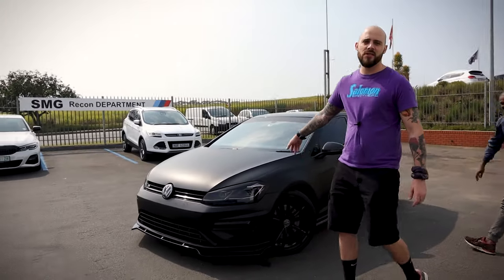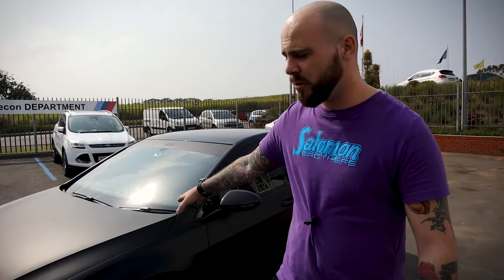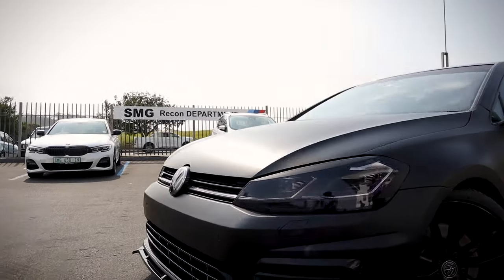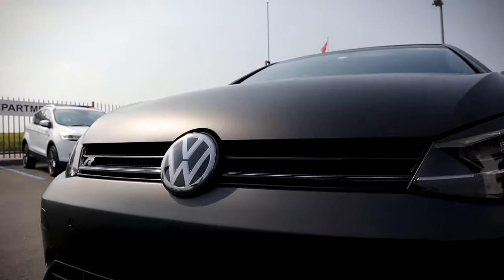All right, guys. So on this car behind me, as I've said, Golf 7.5, client's really, really cool guy. He's like, just go crazy on it. We threw down some Hexis Satin Black, smoked the lights, threw some mad overlays over this thing. This thing looks like Batman's freaking 18-year-old son's first car. This thing is epic, guys.